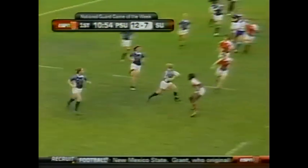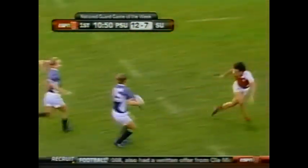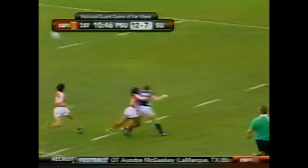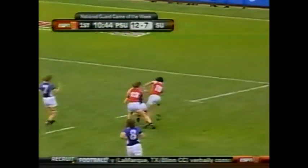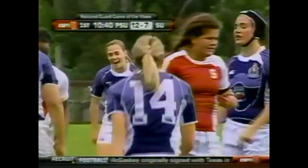Now they get it wide. One more pass to make. Here comes the break and the pass to Muir. Rachel with one inside. That's Furlick. She gives it to Furlick. Furlick looking back for Muir. Muir goes back to Furlick. And the last pass was just a little bit forward. How about that?